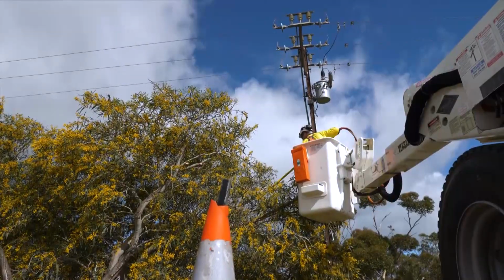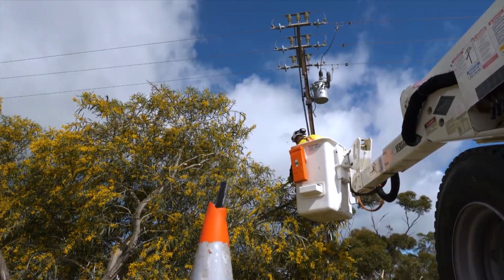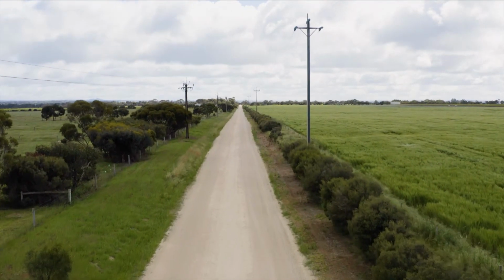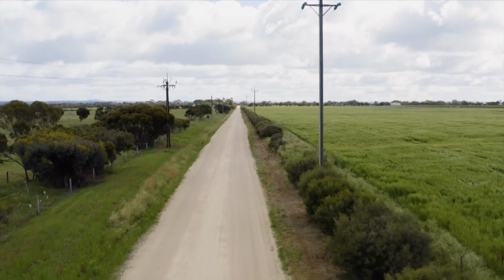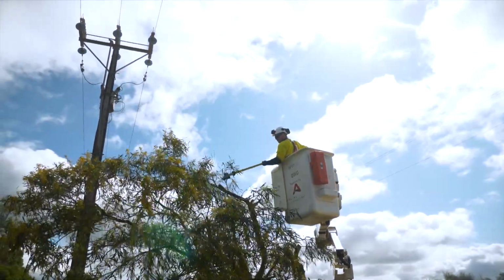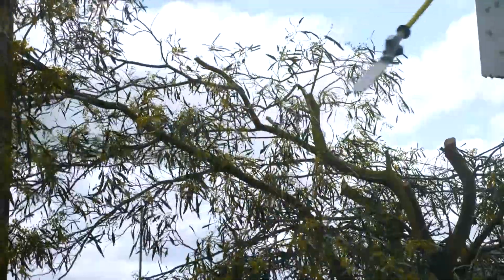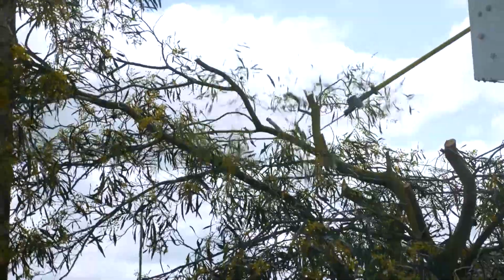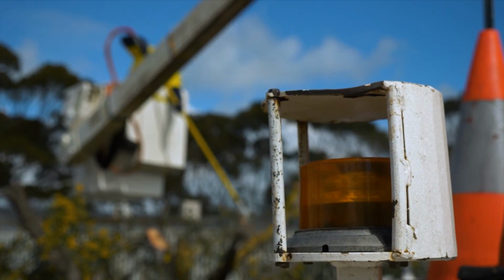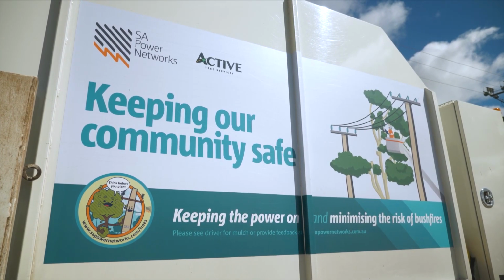How are Active Tree Services involved with dealing with these trees? So we are SA Power Network's sole contractor to provide vegetation management around the power lines. We do that for the whole state of South Australia. Active Tree Services is the largest vegetation management company in Australia. We have a workforce of over 800 people and were established over 40 years ago. We pride ourselves on being industry innovators, also carbon neutral certified, and working with our clients, and it's a critical service to ensure that the community remains safe and supply is continued.